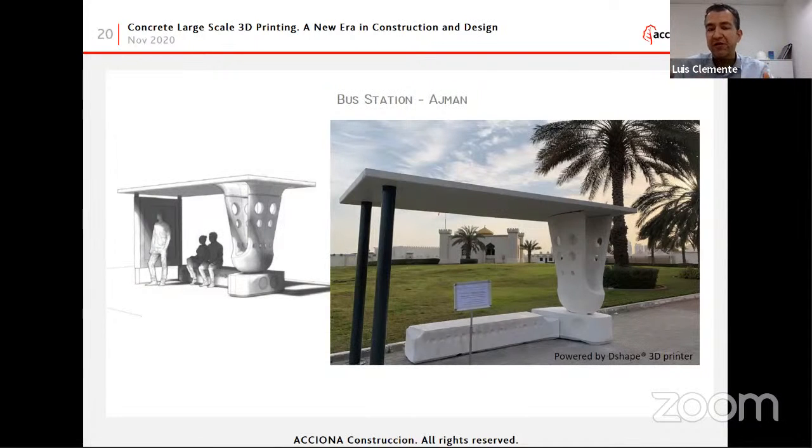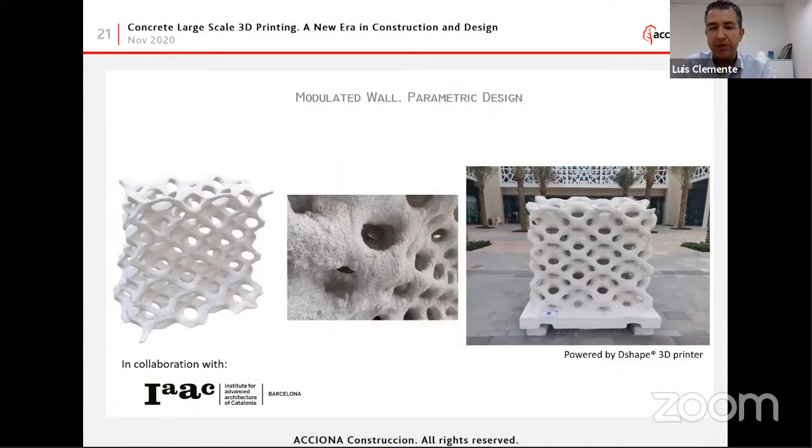Here we have a combination of materials. We have the 3D printed concrete wherever it adds value, and we have some steel columns, for example, because it makes more sense to work in steel that way. This is a few more examples.